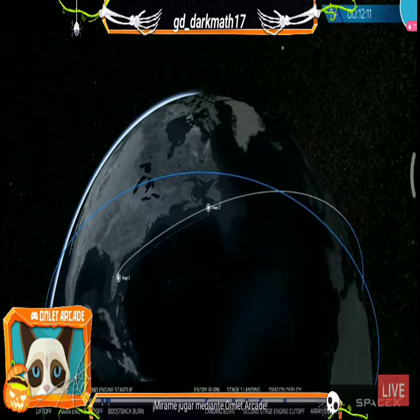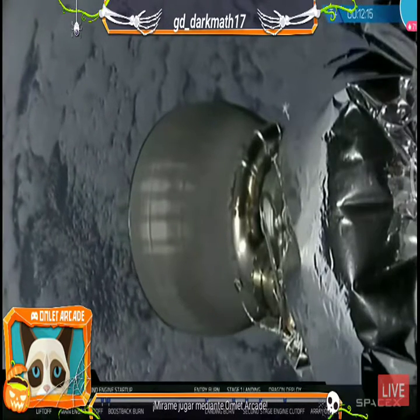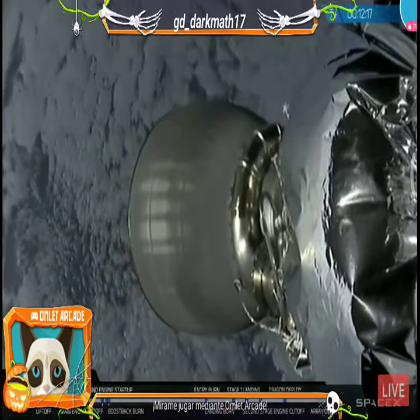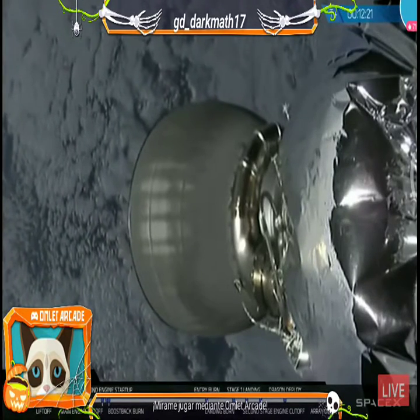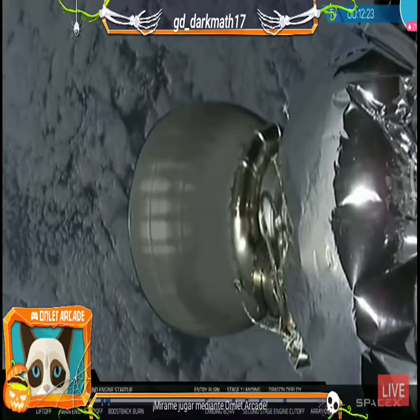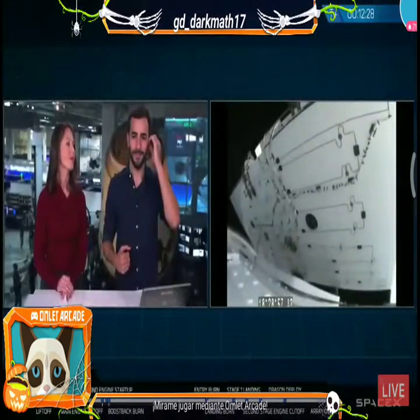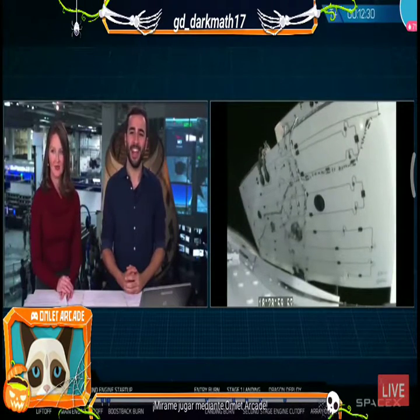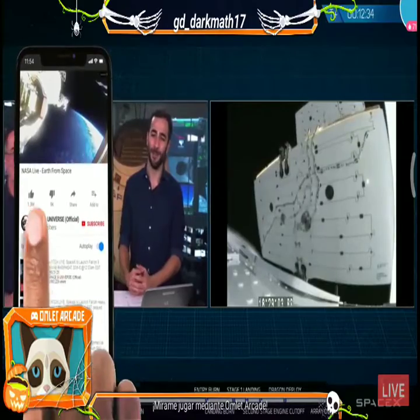Shortly after the solar array deploy, we won't see this, but the next step for Dragon is to open its GNC bay door. That stands for Guidance, Navigation, and Control Door. It's sort of like Dragon opening its eyes, exposing its sensors to space so it can find and lock onto the station and make its way the rest of the way towards the ISS's orbit. And as you can see right there, that is a confirmation of Dragon's solar panels deploying from the side.